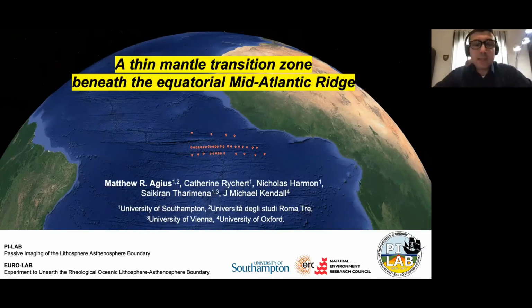Now, as for the experiment itself, the name PILEP stands for Passive Imaging of the Lithosphere-Asthenosphere Boundary. And as the name implies, the initial aim of the experiment was to study the lithosphere, how it forms beneath the Atlantic ridge, and how it evolves with time, and define the characteristics of the lithosphere at its very early stage. Now, lucky for us, the seismic data was of very good quality and gives us the opportunity to image deeper. And my work in this project was to focus on the mantle transition zone using the data from this experiment.